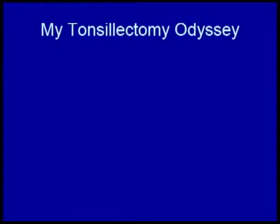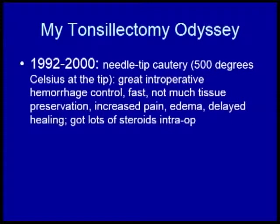This is truly a see one, do one. I mean, it's really quite simple. The cautery, though, it does have a lot of heat. It doesn't spread that bad, but it's certainly hot. Great hemorrhage control, fast tissue preservation, but a lot of edema, pain, delayed healing.